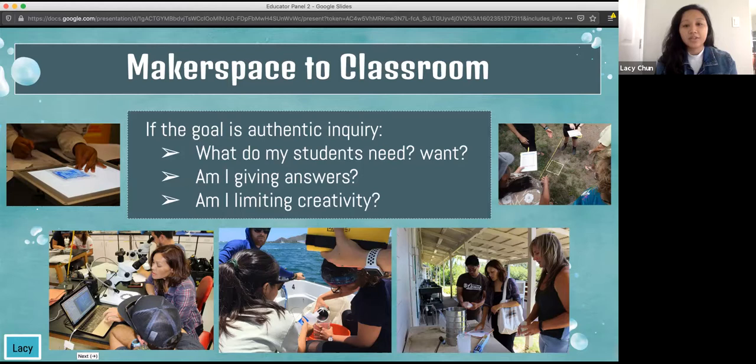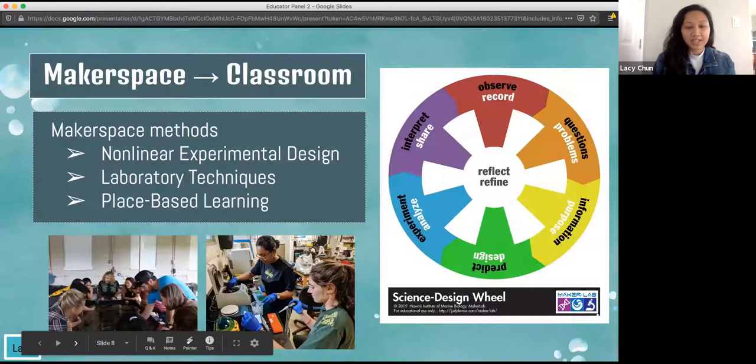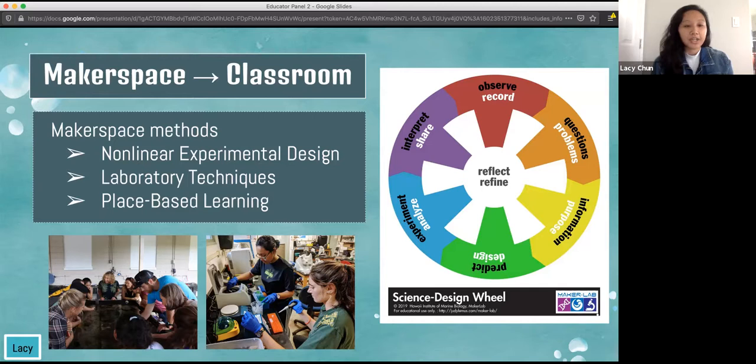So if we go to the next slide, which we already kind of saw, we learned that science is creativity and failing is essential. So that was one of the main takeaways that I took from Maker Lab. And if we go to the next slide, we did learn a few ways to create authentic inquiry. The first way was through nonlinear experimental design, which you can see we used in the picture to the right.